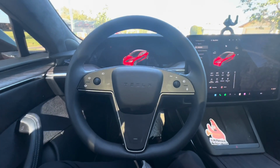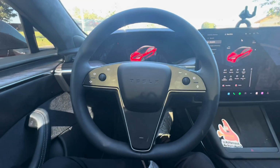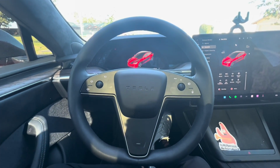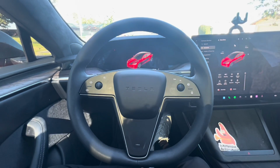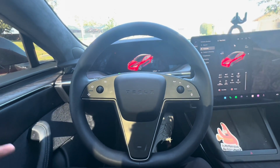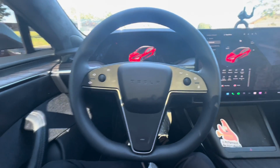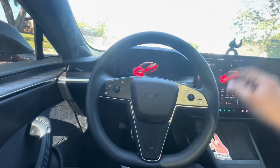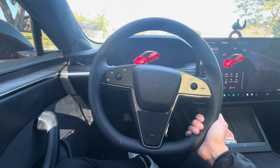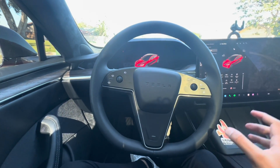All right, guys. So here's the interior of the car. We're gonna start with the steering wheel first. The first thing I did when I got the car was that I realized I didn't like the yoke. The yoke was really cool. However, the yoke was really hard to drive with because it was a giant square. Whenever you'd do a U-turn, or have Enhanced Autopilot or Full Self-Driving, that giant yoke, which is like a square or rectangle, was so hard to maneuver, and it was really hard to turn the wheel. You get used to it, but it did not feel natural.